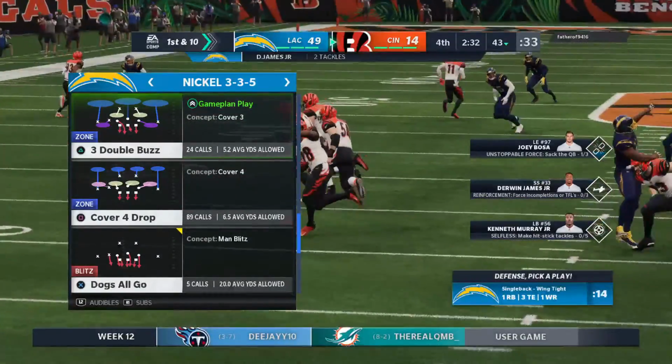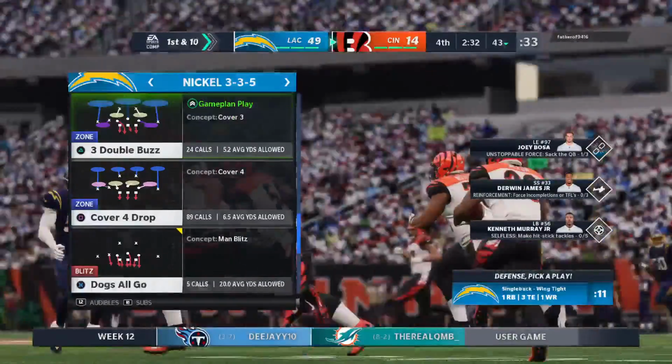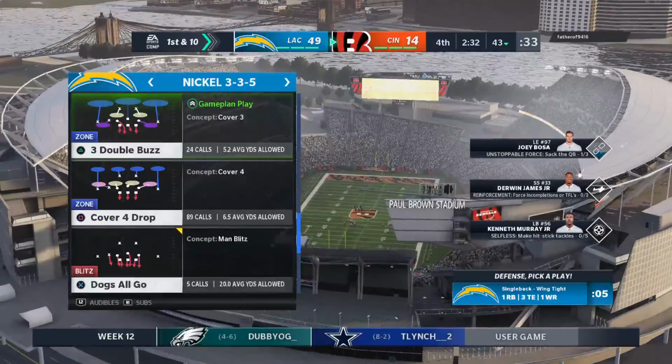Well, this game was decided a while ago, and that completion there is going to artificially inflate his passing numbers. So right now, the only one really applauding is probably his agent as he thinks about angling for a new contract.